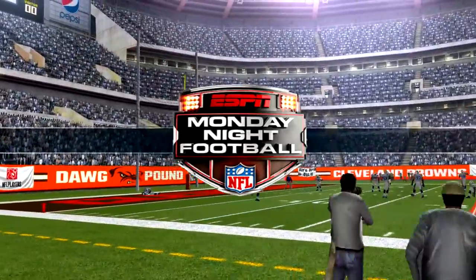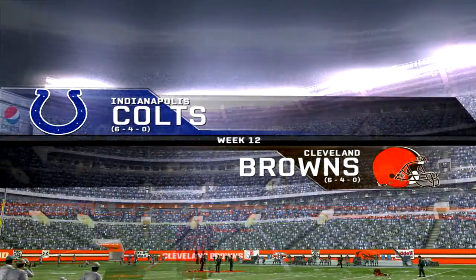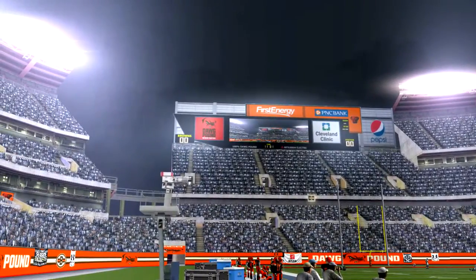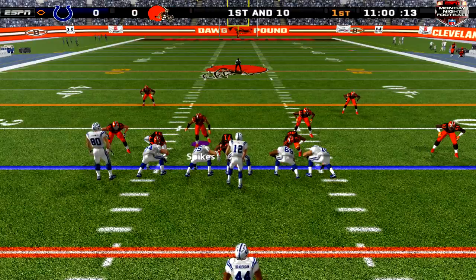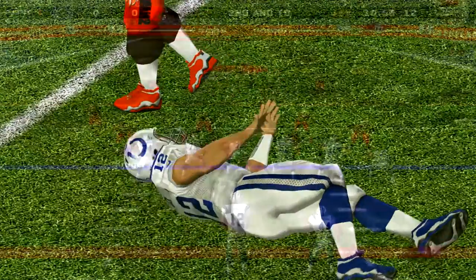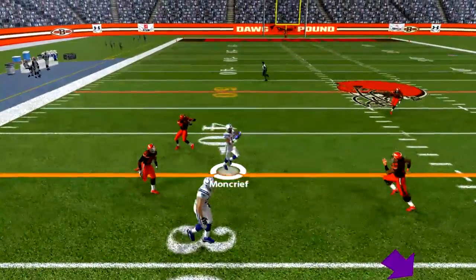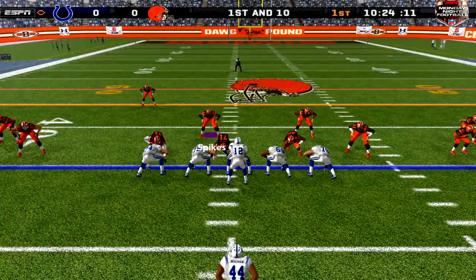Welcome everybody to Monday Night Football in First Energy Stadium. Tonight the Colts and Browns go at it, both with 6-4 records, and both want to stay on top of the AFC North. The Colts won the toss, decided to keep the ball, and it's 1st and 10 on their own 25. Luck goes back to pass, over the middle and almost intercepted. On 2nd and 10, he sends a man in motion, drops back, lets the pass fly, and it's complete to Dante Moncrief for a first down.